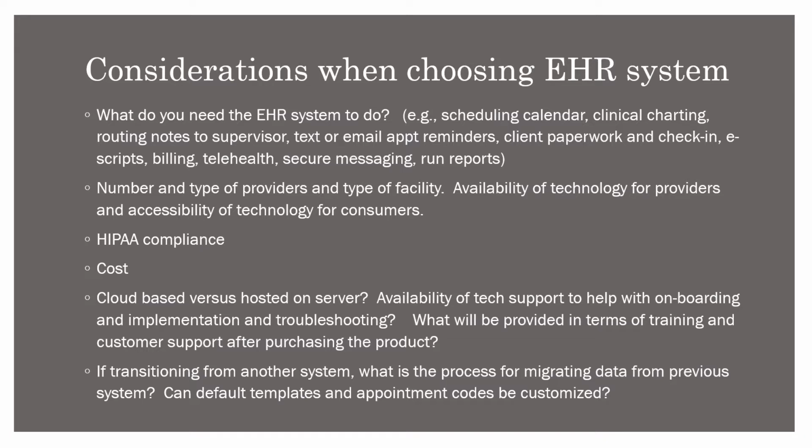Also think about the availability of technology for providers. Usually with EHR systems, providers are going to need to have access to a laptop or a tablet or a desktop computer. And then also think about what sort of technology the consumers need to be able to access, and will we have that available for them on site? For consumers with limited access to technology, how will this work, and will it be feasible, given the population that we serve? So really thinking about those sorts of things.